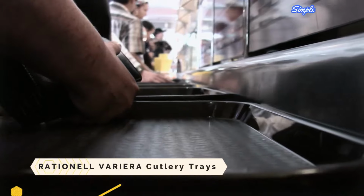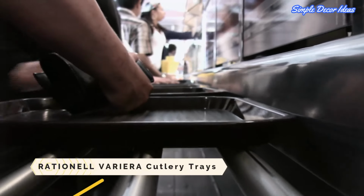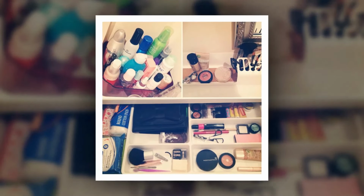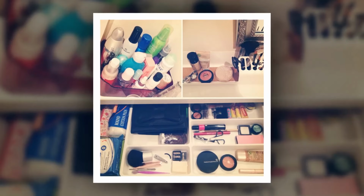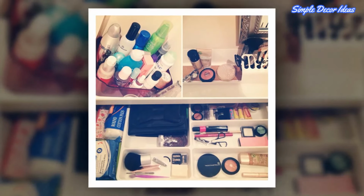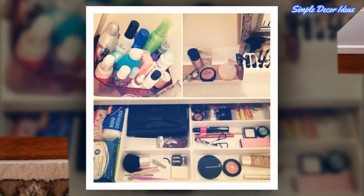2. RATIONELL VARIERA cutlery trays. What about your drawers, you ask? How can you organize it? I suggest IKEA's RATIONELL VARIERA cutlery trays. Even though they're primarily designed for your cutlery, you can also use it as a makeup drawer organizer.